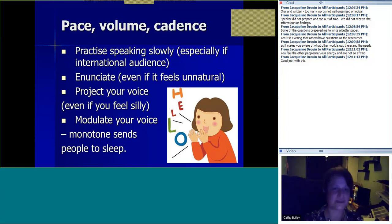So project your voice, even if you feel silly when you're practicing, and modulate your voice. What I mean by that is if you speak in a monotone and you don't change your tone of voice very much, it tends to send people to sleep because it's just not very interesting and people don't tune in to key messages because they can't really tell what the key message is. I hope I'm illustrating the point. If you modulate your voice, it helps people to understand where is the emphasis. And if you pause, it allows the message to sink in.